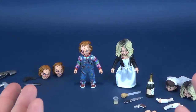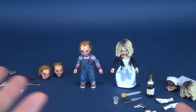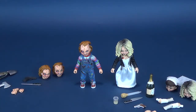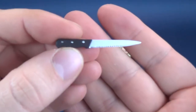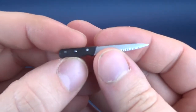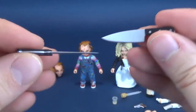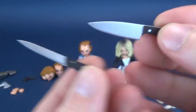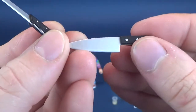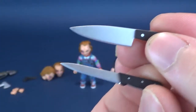The hardest part, really, when it comes to these, as you'll probably see over the course of this review, is just sort of deciding what you want to display the figures with. Case in point as well, there is a knife, a smaller serrated knife, and then there's a much larger, not quite a cleaver, but a larger household knife. Two household knives, I guess.